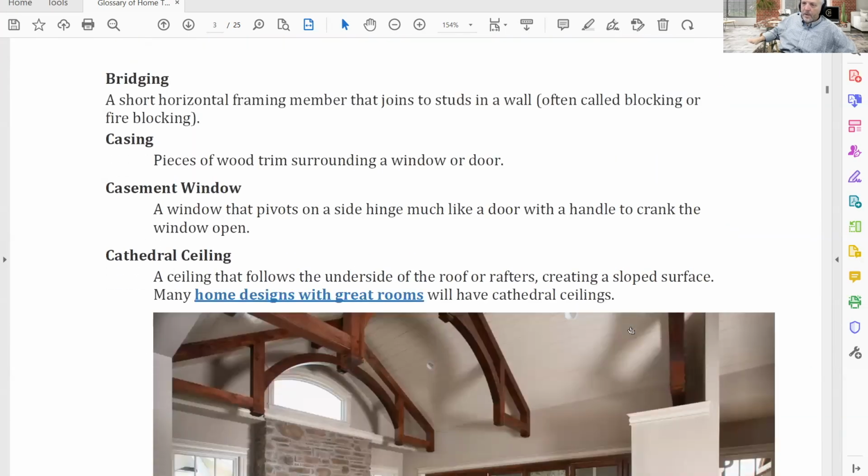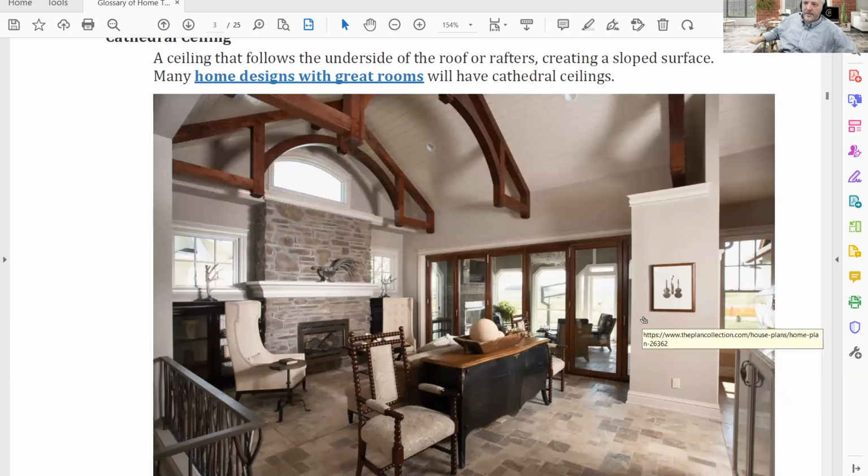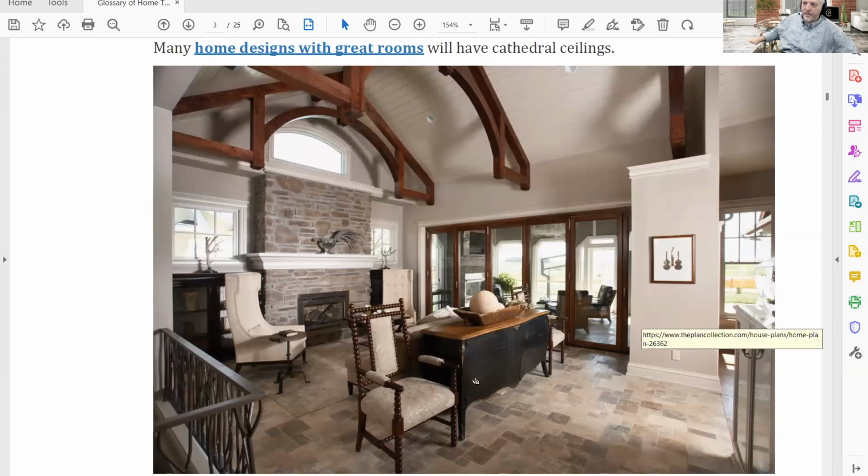Let's keep going. I love cathedral ceilings. So we're going to see a lot of terms demonstrated in this particular photograph. This picture shows, amongst other things, a cathedral ceiling. What defines a cathedral ceiling? Is it these beams? Or is it the nature of the fact that it looks like a cathedral with the arch or with the peaked top? What do you guys think?